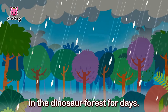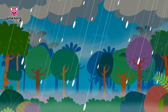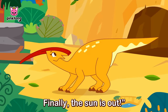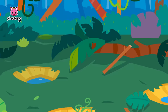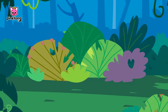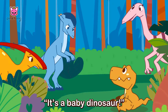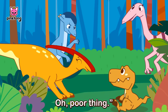It was raining in the dinosaur forest for days. Hey kids, come out! Finally the sun is out! Our forest is a huge mess! When will we ever manage to clean this all up? What's going on? Oh dear, it's a baby dinosaur! He's so cute! It looks like his leg is hurt! Oh, poor thing!